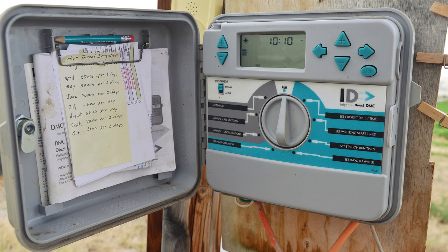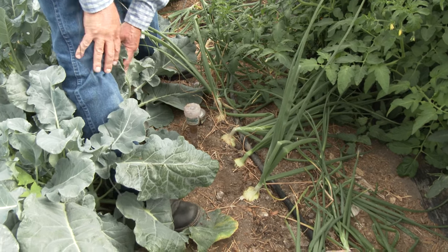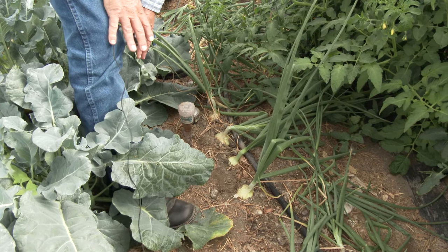I put an irrigation timer unit in that controls the irrigation system, so this place irrigates without me being here. He sets the timer and the controller for the irrigation system based on readings from tensiometers placed among the crops.